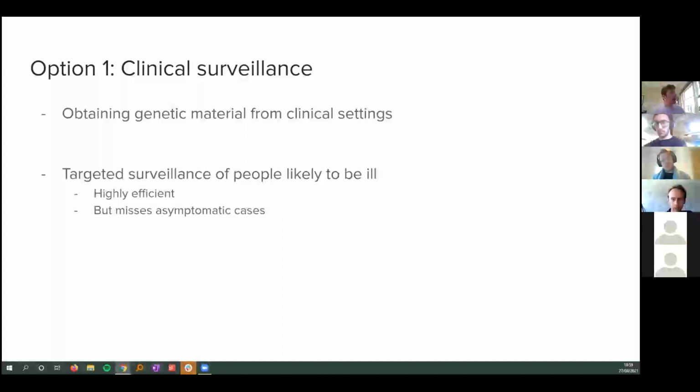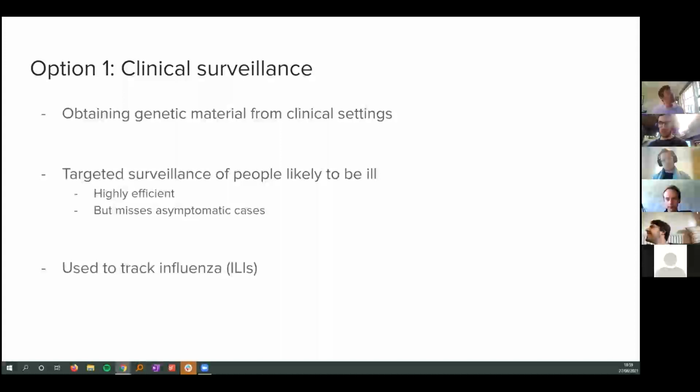Just an example, HIV is thought to have been in circulation for about 60 years before we first detected it, just because it was so asymptomatic, and we needed lots of symptomatic AIDS cases before we came across it. Clinical surveillance is currently used a lot in the UK to track influenza and influenza-like illnesses, ILIs, although this is done with non-genomic methods. So they look for symptoms that appear in GP offices, such as doctors, and they will get reported. And then we have some sentinel hospitals that do more diagnostic testing.